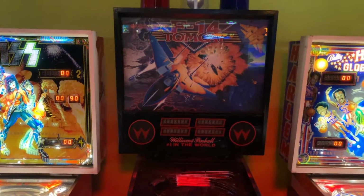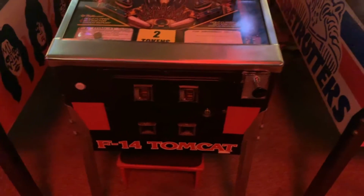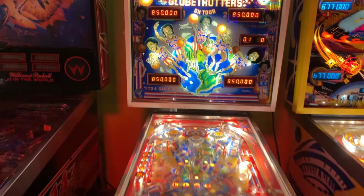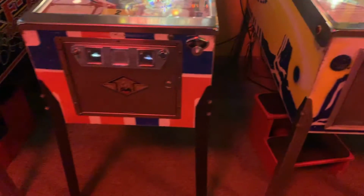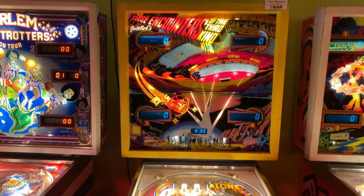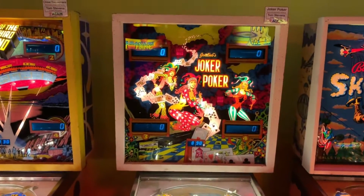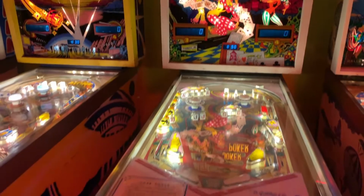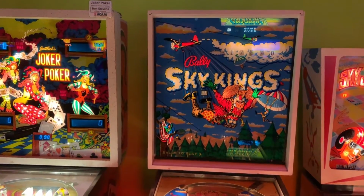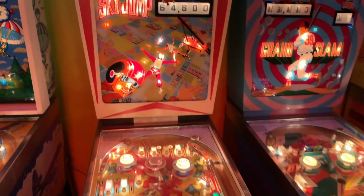Then we've got Williams F-14 Tomcat from 1987. And then another classic Bally machine, the Harlem Globetrotters from 1979. Next up, Close Encounters of the Third Kind from Gottlieb in 1978. And then also from 1978, this is Joker Poker, also from Gottlieb. We've got another Bally machine. This is Sky Kings from 1974. And Gottlieb's Sky Jump, also from 1974.